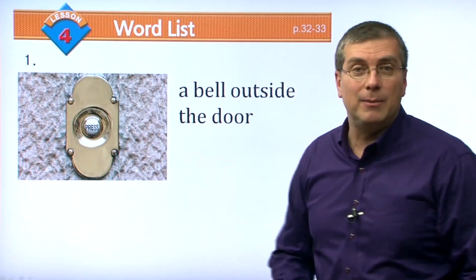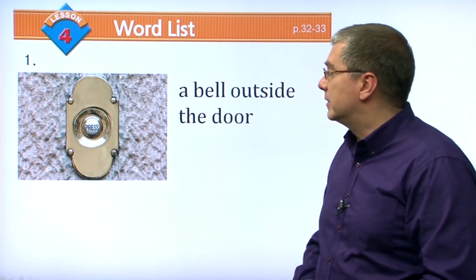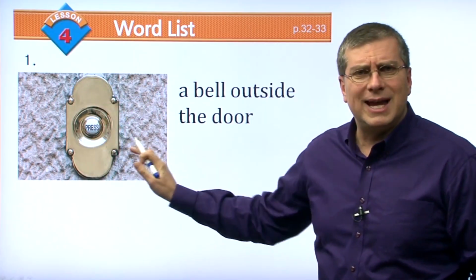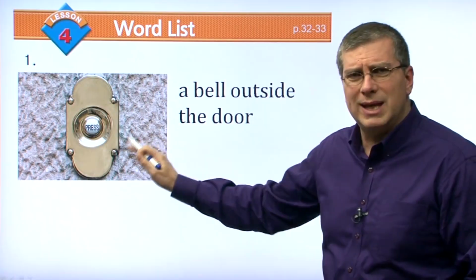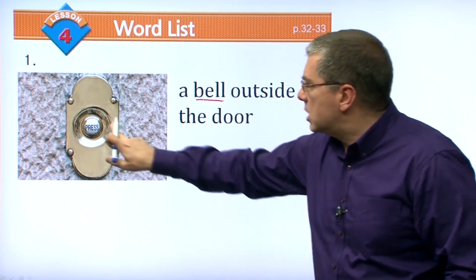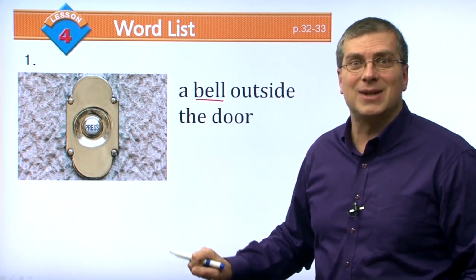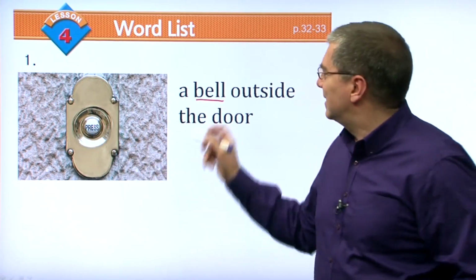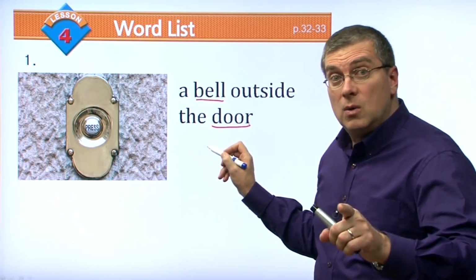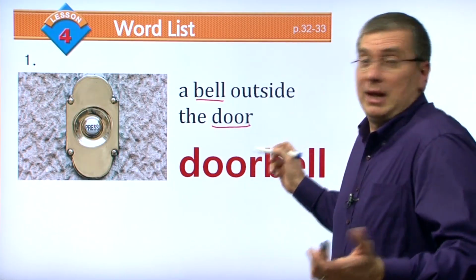Now, the first vocabulary word we're going to learn is this one here. This is a picture of a place in front of your house. What is this? It's a bell outside the door. You press it. It goes ding dong, right? What is that? It's a kind of bell, and it's at the door. It's a doorbell. That's pretty easy.